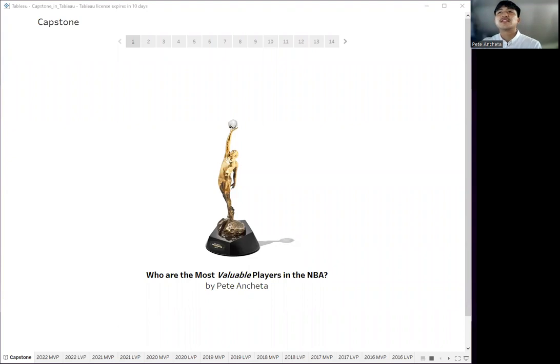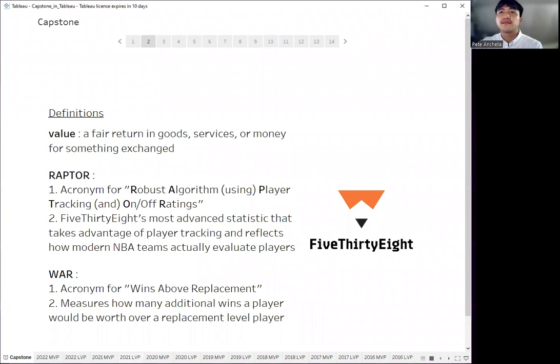Starting off, the general question I wanted to answer was, who are the most valuable players in the NBA, with an emphasis on the word value and its literal definition? So before going into my findings, it's important to understand a few definitions that helped guide my research. The first is value, which Webster defines as a fair return in goods, services, or money for something exchanged.